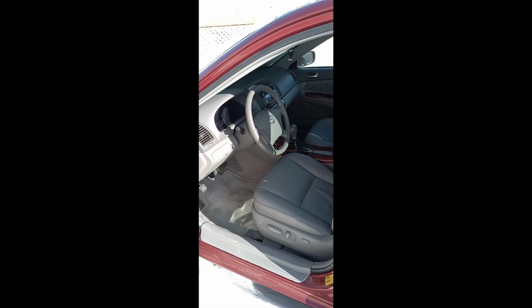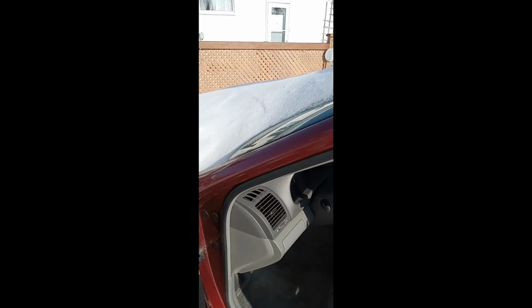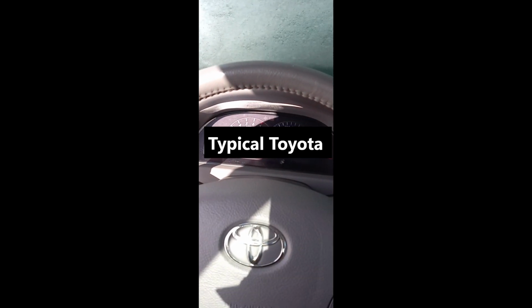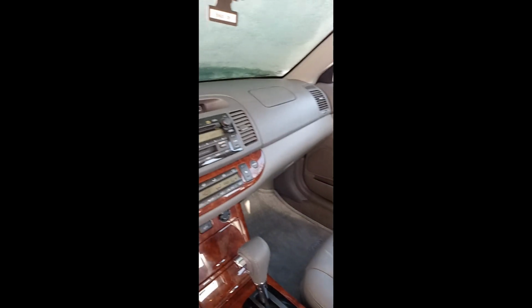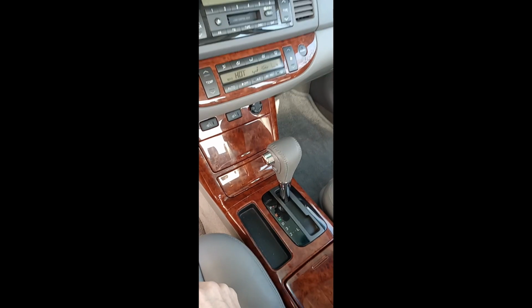Let's get in here and see if this thing will start. Oh, it's frozen in here. It's cold. It's about minus 20 Celsius right now. Cycle the key here. Radio works. Let's see. 50,000 kilometers, 49,133. Look at that. 2006, pretty minty.